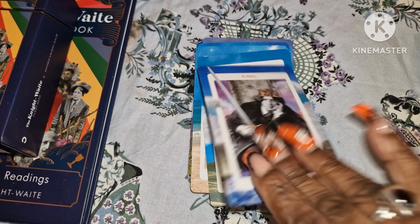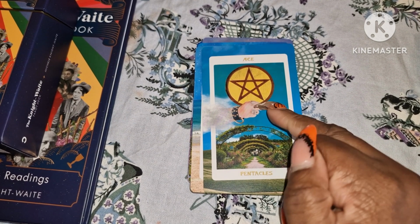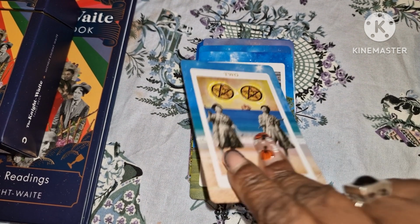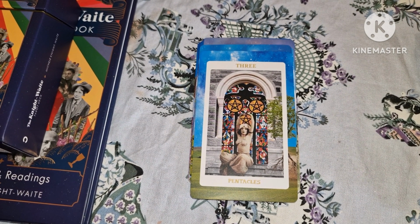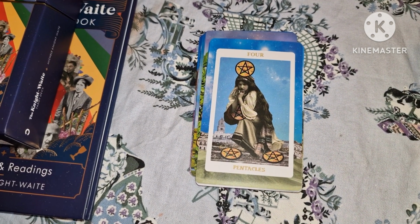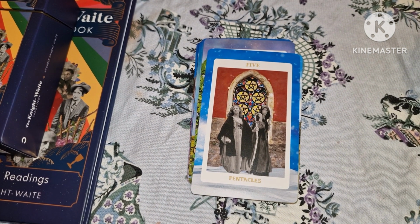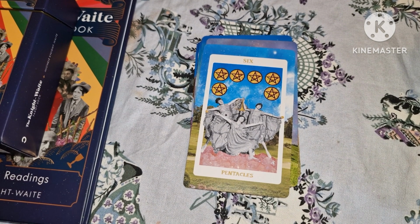So moving on to the suit of Pentacles. Again, you've got that lovely hand jewellery. I wish that there'd been some nice nail art though, because I do like nail art in cards. The Two of Pentacles. Three of Pentacles. She's holding on to the money. Four of Pentacles. The budgeting card. Five of Pentacles. Six of Pentacles.